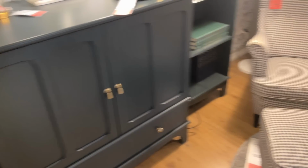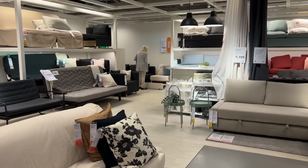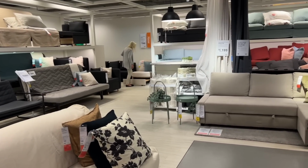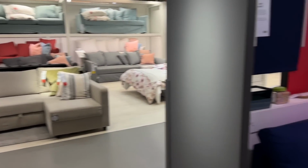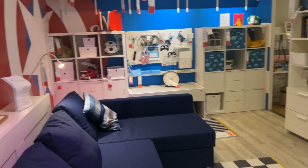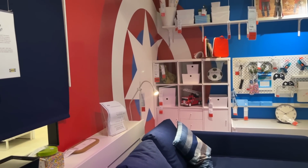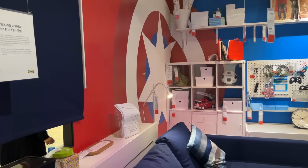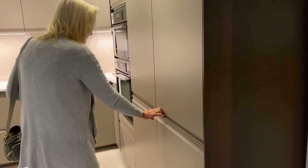It's really nice. Mum is looking at couch bed options. I keep telling her not to get an IKEA one, but she won't listen. I've got a kid's room in here. It's like, is that Marvel? Captain Marvel? I don't know. It's inspired by something.